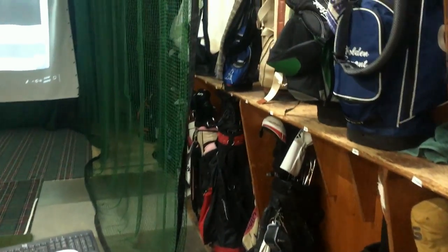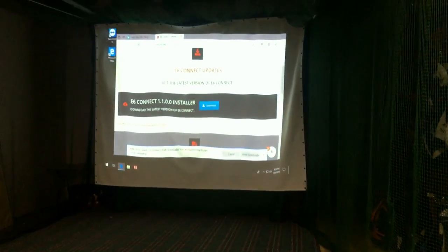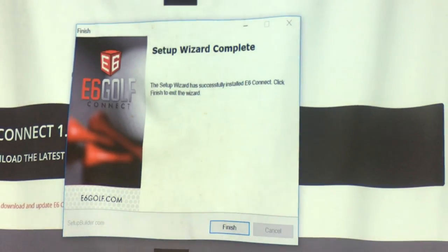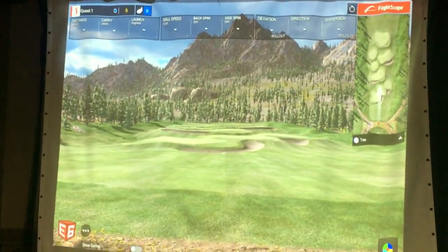Yeah. Got the little tour of the grand old indoor hitting facility at good old Hillcrest Country Club. We got an update going on. That's where we're waiting. What are we going to do today? We're going to do a closest to the pin contest. And that right there is a successful installation. Now we have our wonderful virtual driving range.